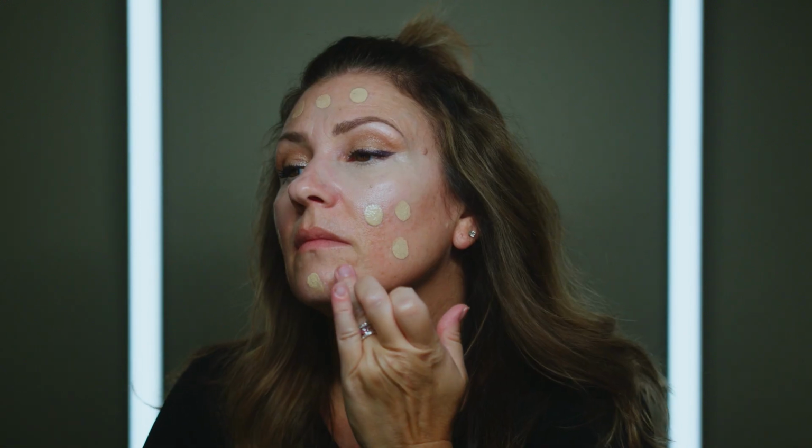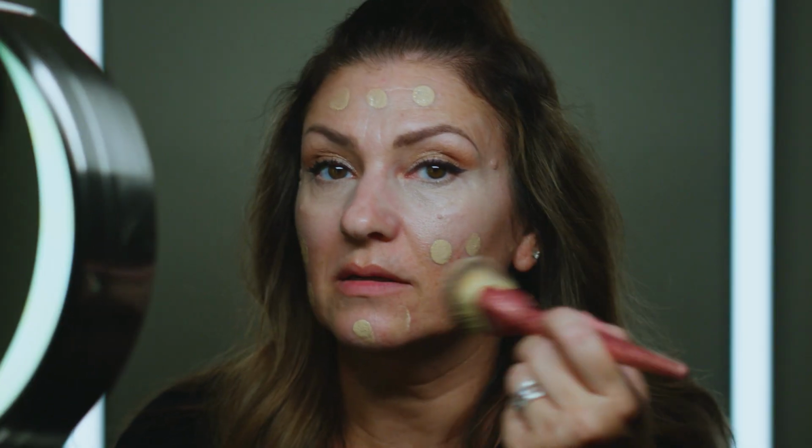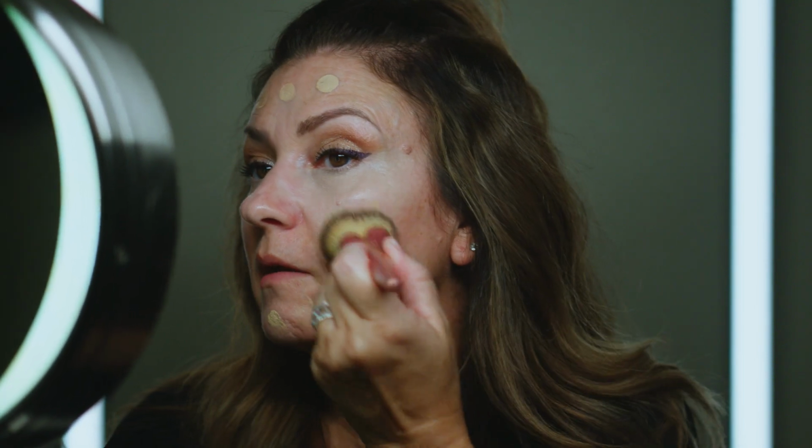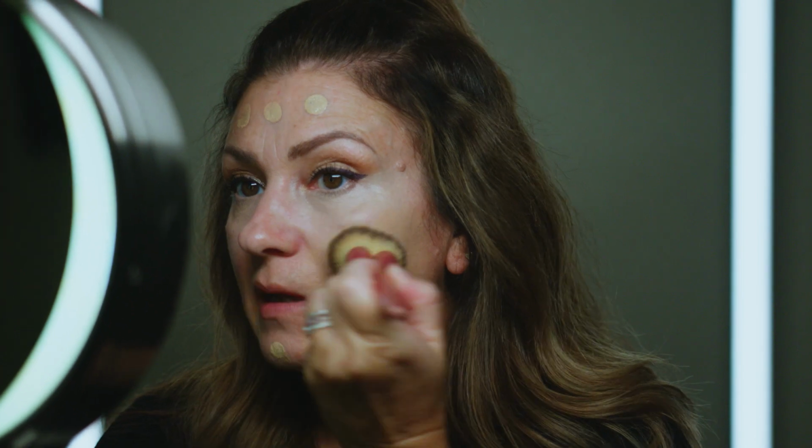And then I'm gonna go in with my foundation. And I don't use a real full coverage foundation, but what I don't do is I don't cover up my concealer. If you go over your concealer, you've just defeated the brightness and the moisture that we've done. So I kind of take it up to it.